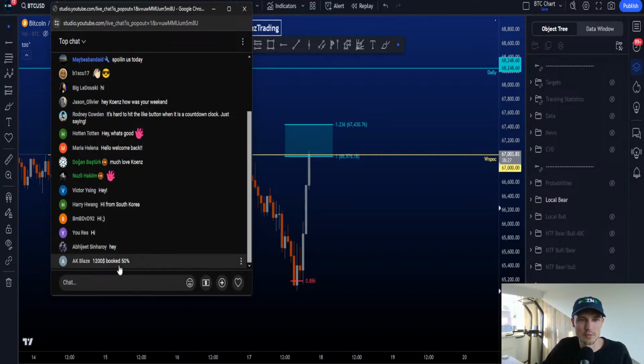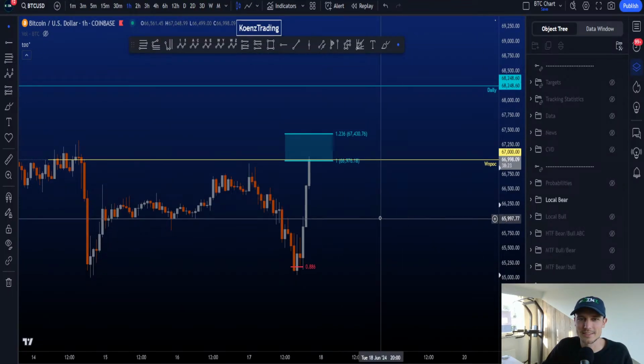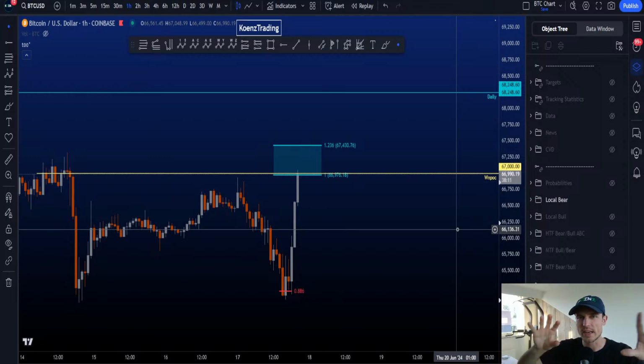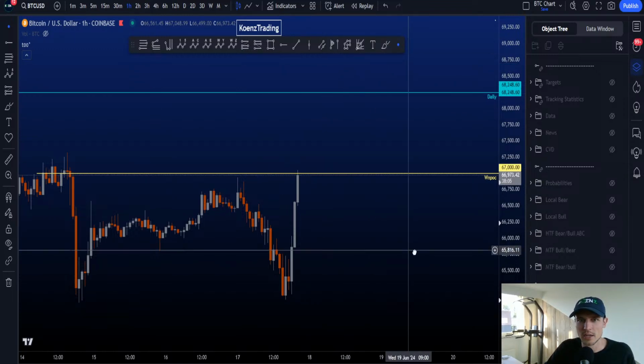Wow, 1200 booked, 50%. There you go. Good job, AK Blaze. Make sure to manage your trade well and treat yourself. Make it real, because sometimes the money that you have on an exchange, the numbers, might not feel real, but it is real money. It's not play money.